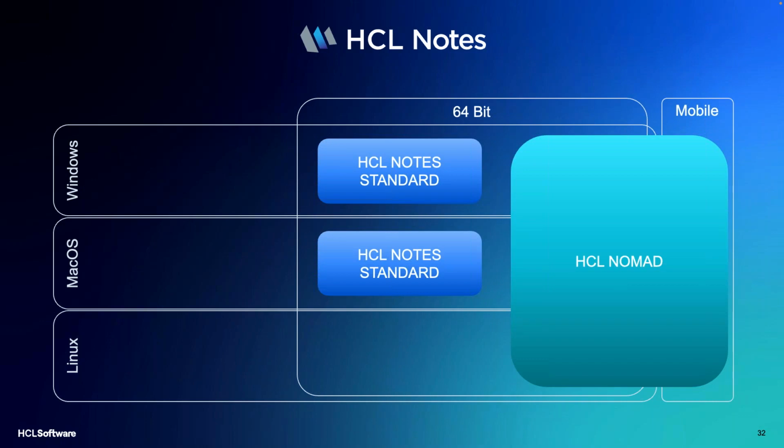So we've simplified things, right? If you need Notes Basic, then you could use Nomad, and that would be available to you in a browser. Obviously the basic functionality would be available to you. Or you could use the Notes standard version, both of which are available for 64-bit on Mac or Windows.